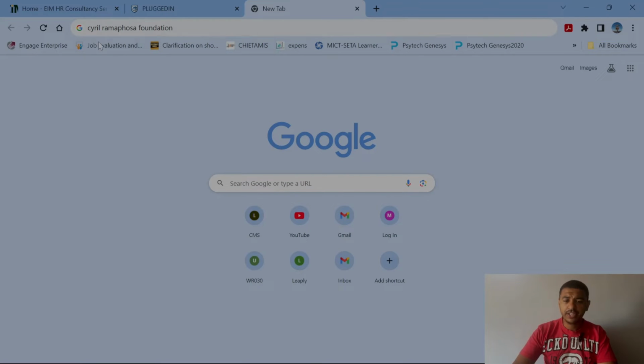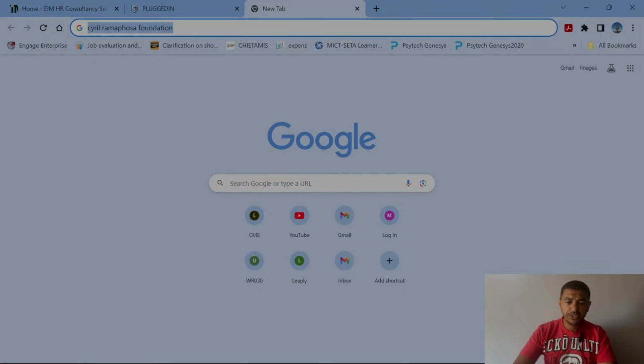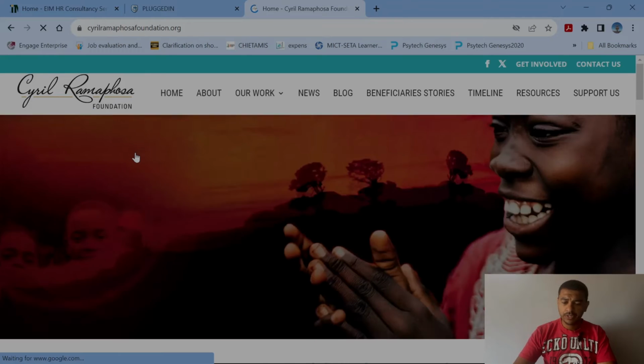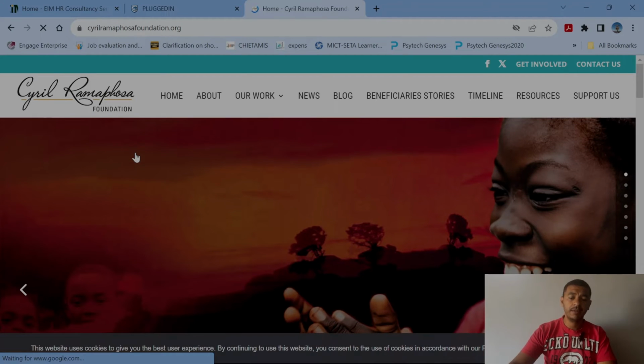So we're going to type in the URL box, Cyril Ramaphosa Foundation, and I'm going to press enter. Then I should get this particular landing page. I'll go to the first website link. So it's Cyril Ramaphosa Foundation, home. While it loads, I should have this particular page in front of me.